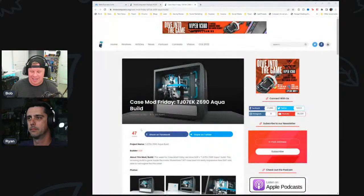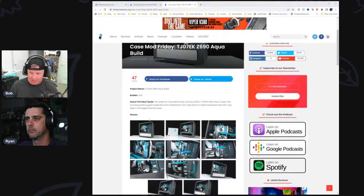And we move to Case Mod Friday, and we have another old school, new school build from our friend. This used to be my favorite case. Yeah, from my friend Stuart over at GGF. He has done another build in a Silverstone TJ07, which back in the day, if you guys remember, this was the case. If you were doing a high-end build, this was the case to do it in. It's just an excellent case. And for him to reimagine the case as he has is awesome.